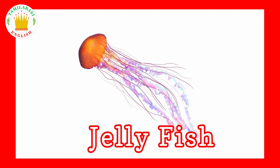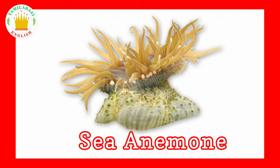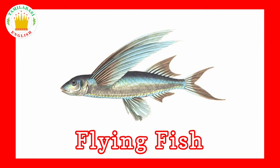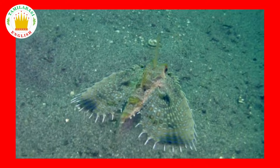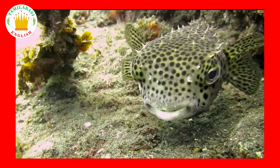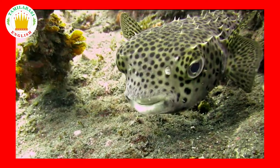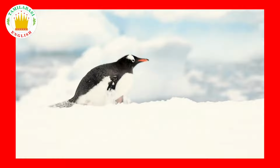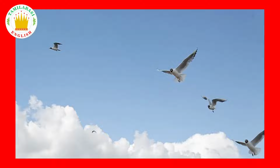Jellyfish. What animal is this? Jellyfish. Sea anemone. What animal is this? Sea anemone. Flying fish. What animal is this? Flying fish. Puffer fish. What animal is this? Puffer fish. Penguin. What animal is this? Penguin. Seagull. What animal is this? Seagull.